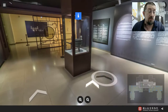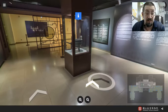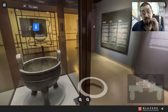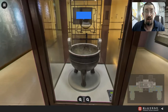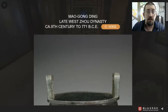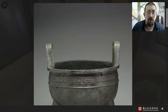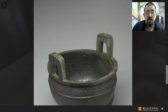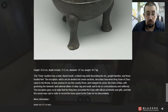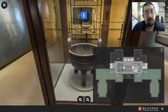And cast bronze was something that was lost to Western culture until relatively recently, about the 18th, 19th century, when we first gained the technology to even cast bronze. Well, the Chinese cast bronze many thousands of years before, about 4,000 years previously. Yes, and this is a more recent one from the late Western Zhou dynasty, from about the 9th century to 771 BCE. This is a traditional bronze cast, which has writing inside of it as well. It is one of the very important bronzes that we have on display here at the National Palace Museum.